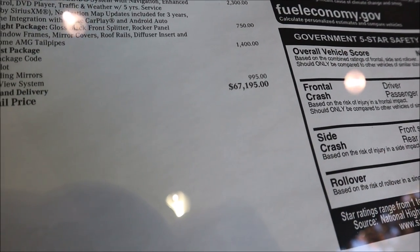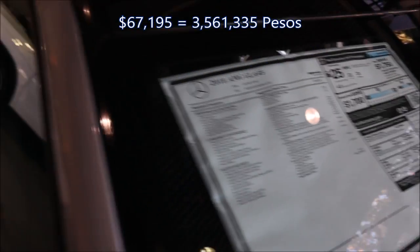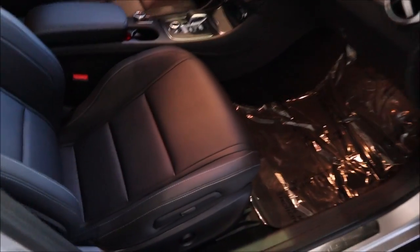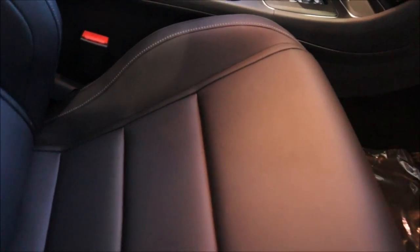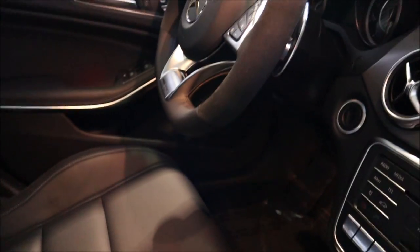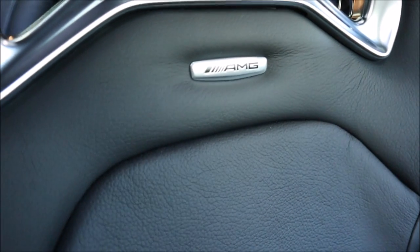GL45, and the price looks like $67,195. Has a sunroof, and it has like a glass roof here. And look at the inside here. The Mercedes has a really interesting little shifter right here. And this one is an AMG. See right there.